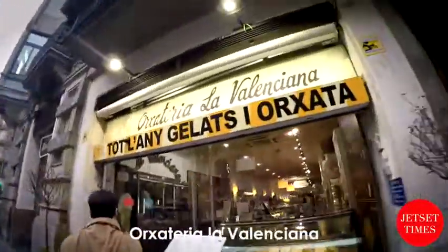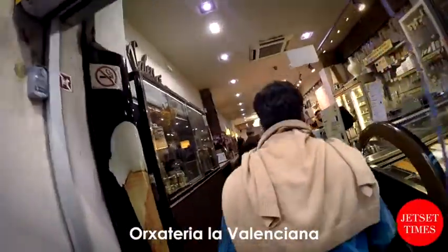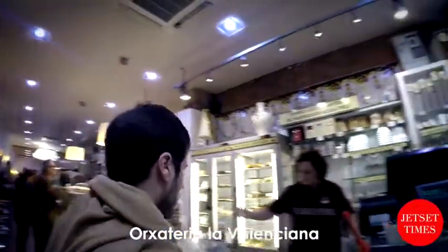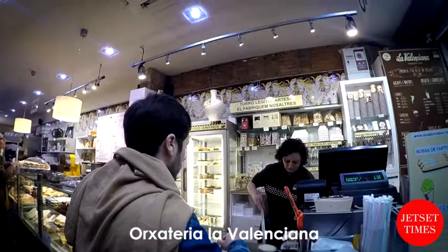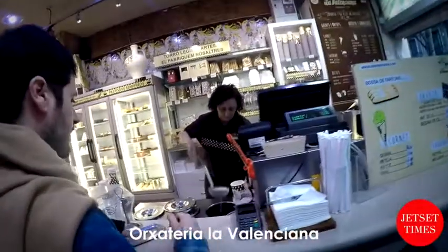After a long day walking around the city, it's time to get something to drink, so let's stop by a horchateria, which is a place where they prepare homemade horchata. In case you are wondering, horchata is a local beverage made of tiger nuts, a sort of ground almond. It tastes very sweet and it's delicious.